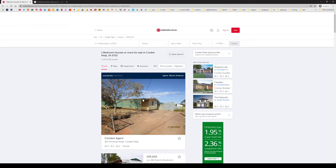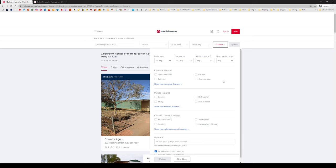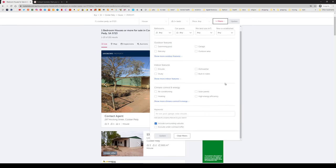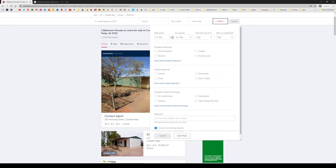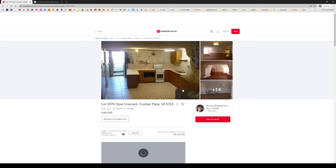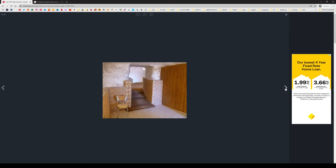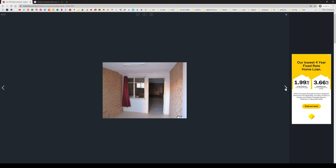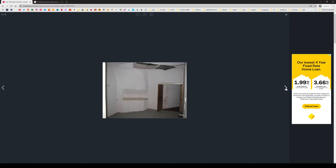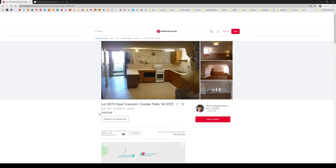Let's see here. Filters. Let's see if there's any like that. Oh yeah, here's a dwelling inside. Look, this is one of those places. It's inside the rock. It's got everything in it, like it's got bathrooms and everything. And this one's what, 140 grand, 6-bedroom, 3-bathroom house.